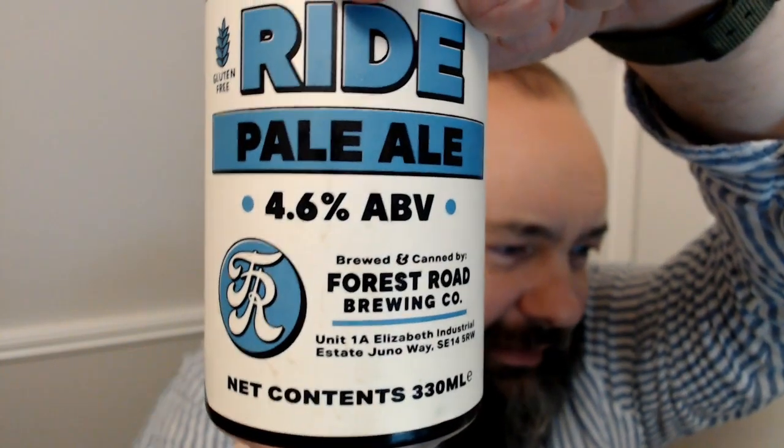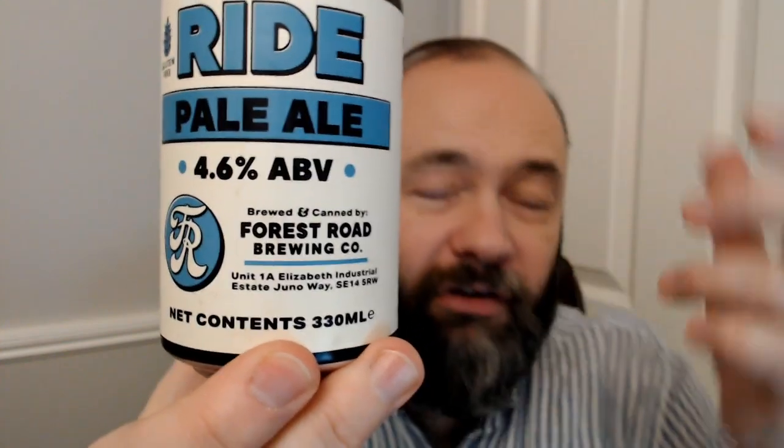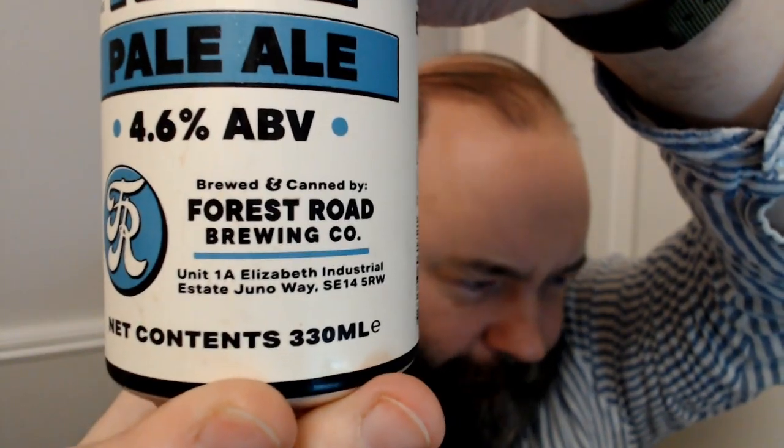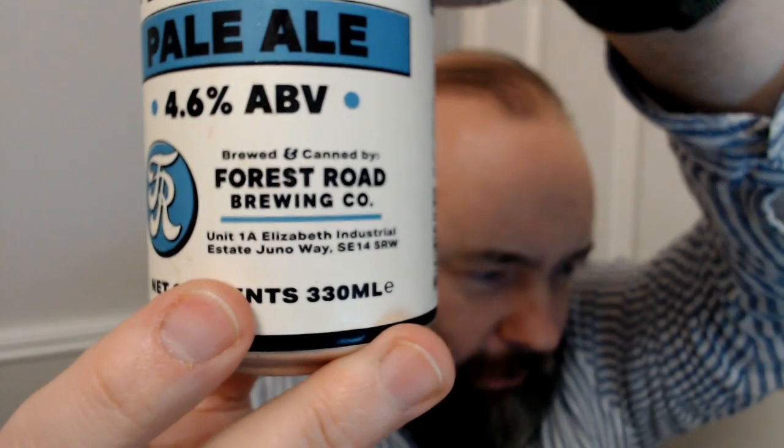Now, interestingly, the brewery that Forest Road have got is the ex-equipment from Russian River, which is basically one of the best breweries, arguably in the world. Definitely one of the better breweries from America. They do things like Pliny, I believe, the Elder and Younger. Unfortunately, I've not tried those beers, but never mind. There we go. Forest Road Brewing Co.